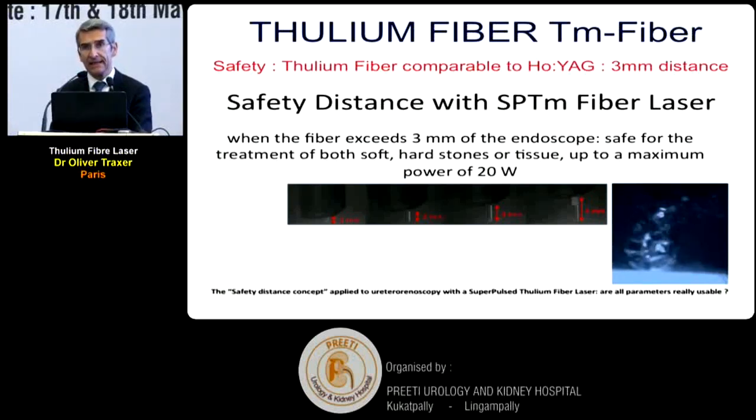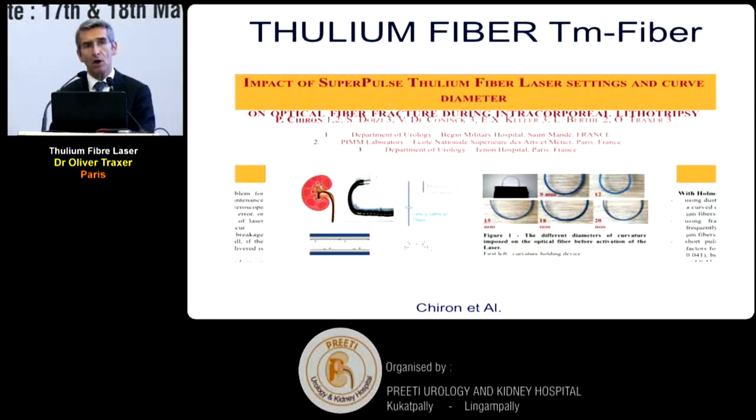Safety distance regarding the endoscope, absolutely no problem. You can activate the laser very close to the tip of the scope. You don't damage the scope. It's very similar to holmium.